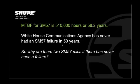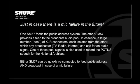But anyways, they've never had a failure in over 50 years from all the microphones that they have. They've had cable failures. They had one that was run over by a Humvee, but we didn't really consider that a failure. But they've never actually had a failure during the actual use of it by the president. So if they're so reliable, why do they use 2 of them? Well, just in case there is a mic failure in the future, just like Gino said.